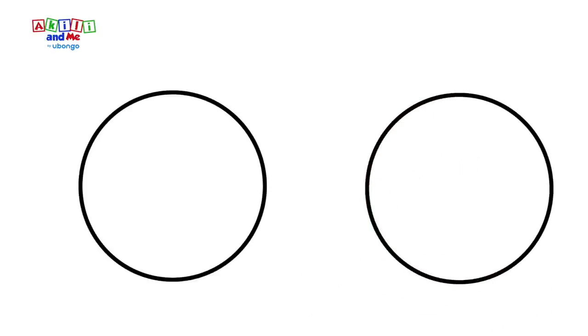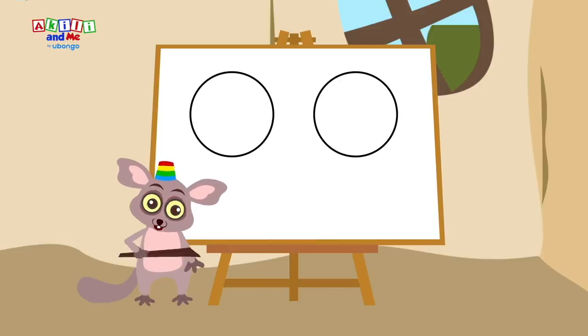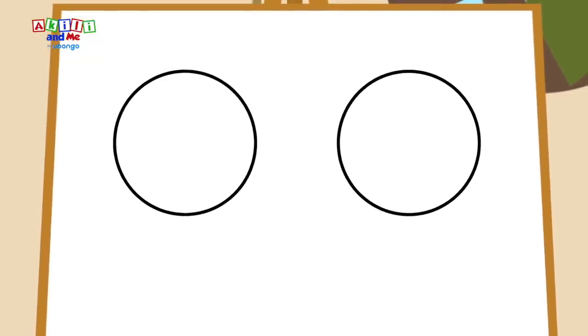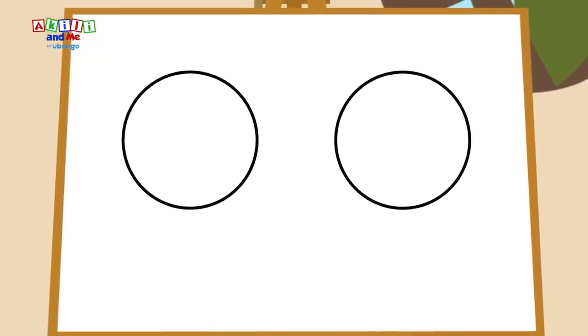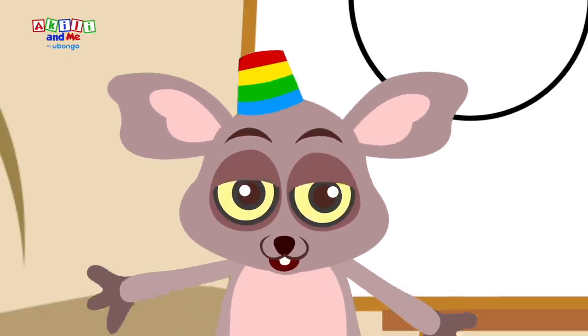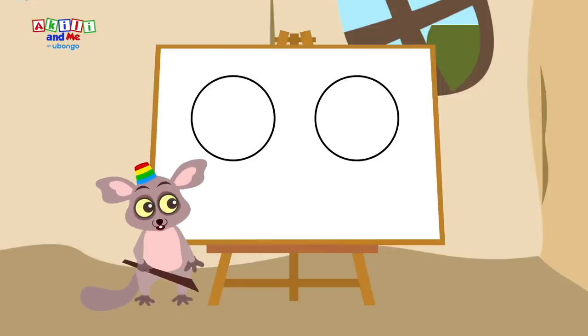Yes! That's great, Bush Baby. You are such a great artist. Do you have enough balls now, Bush Baby? One more, Bush Baby. You can do it.